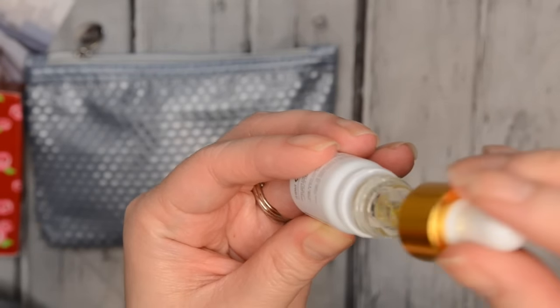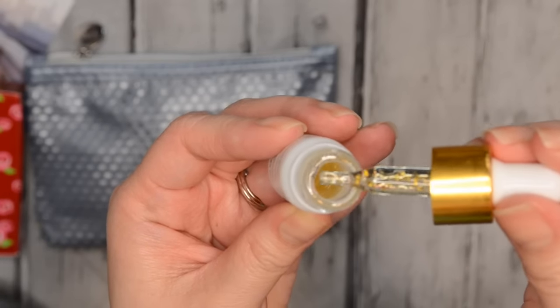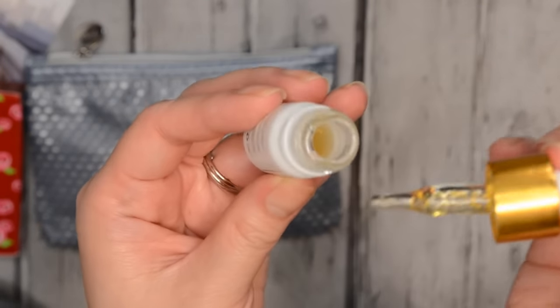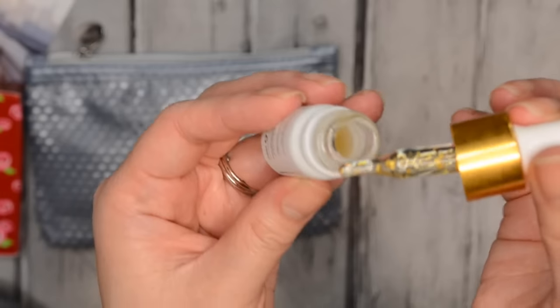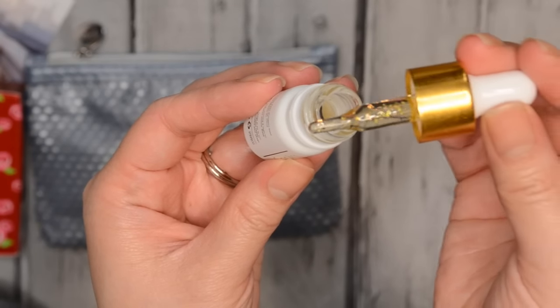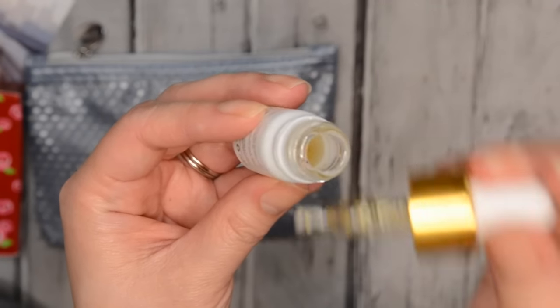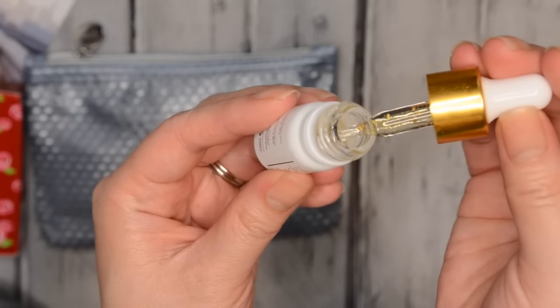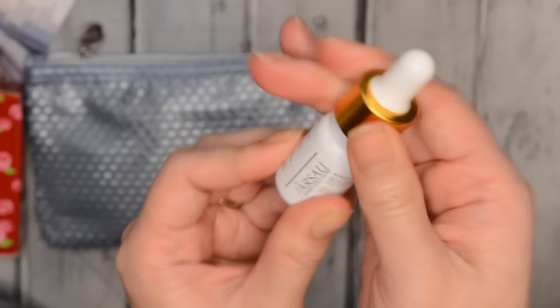Let me try to, you're supposed to shake it up. I don't know, there you can see it. You can see the gold flecks inside of it. It's really pretty, and it smells really good. It has a really nice, citrusy, fresh scent to it. Like I said, I've been seeing a lot of really great things about this, and I'm really glad to be able to try it out.